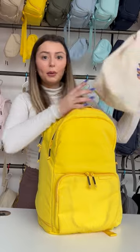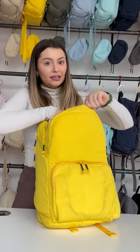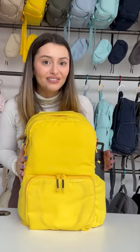We have our big lunchbox. See if this fits. Just barely. And there you have it. It fits.